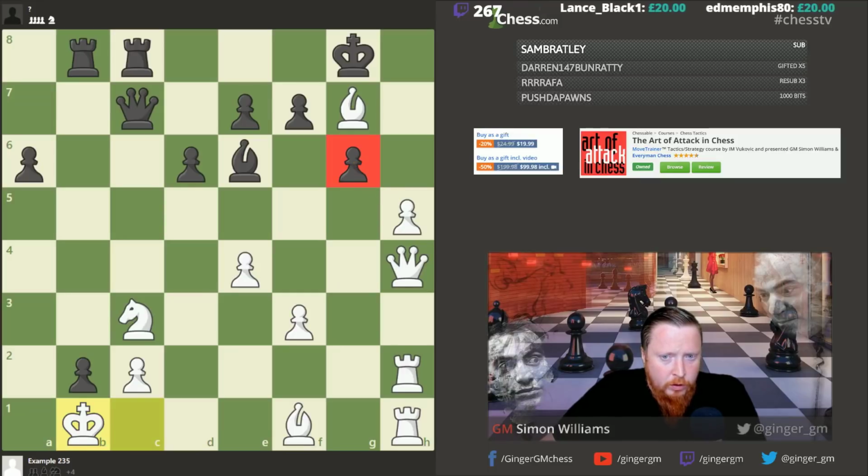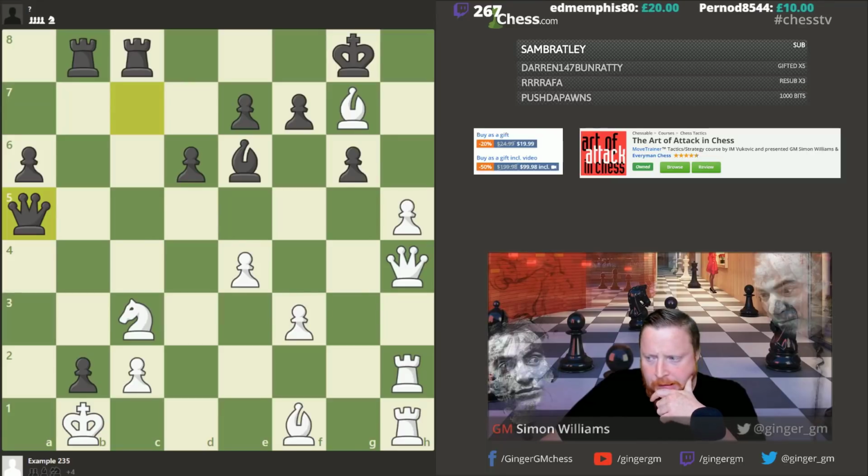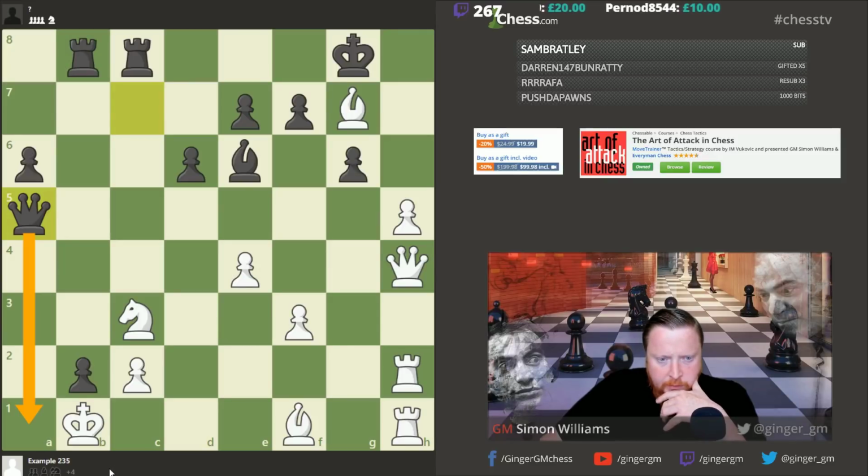So you want to, in this position, try to create as many threats as you can. And I think the move now, queen to this square, is simply winning. Because there's no way to stop this move unless I'm missing something. This is just easily winning, as far as I can see. I don't see what white can do here. So this is actually the easiest way.